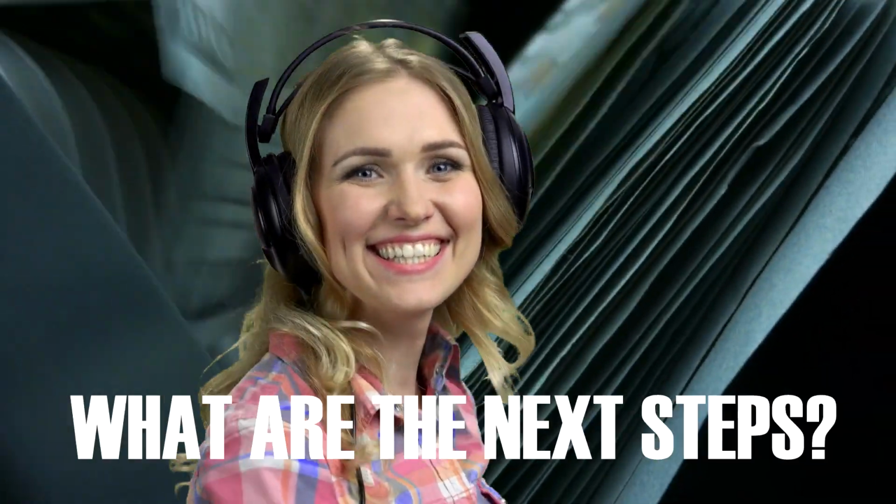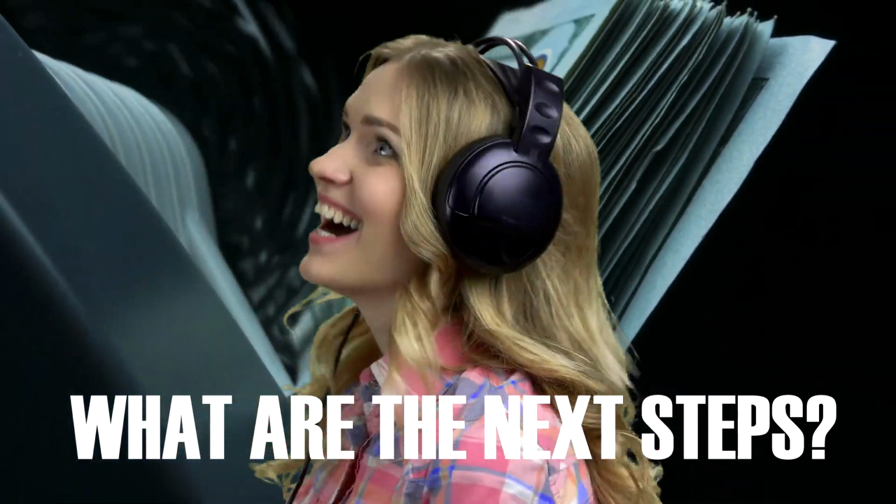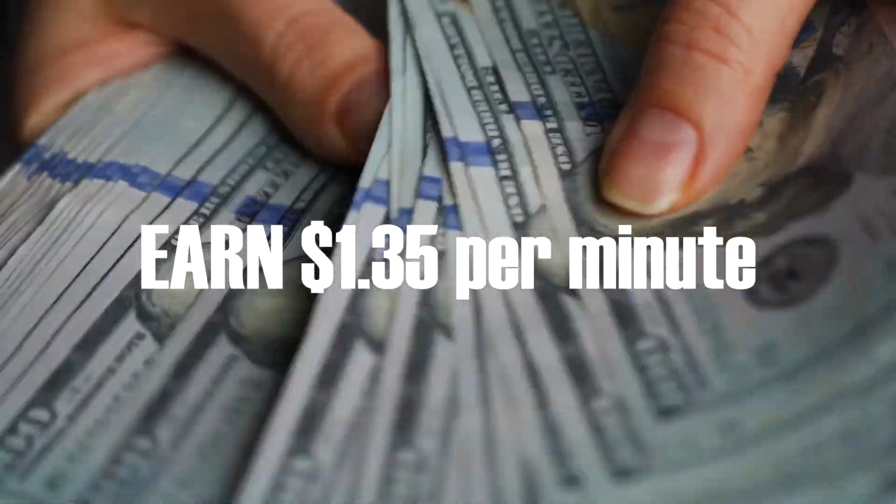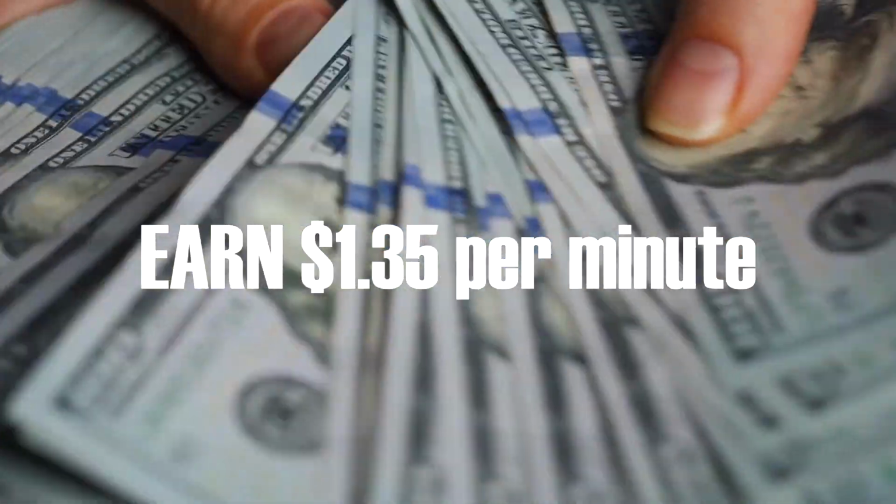One of the simplest methods to generate money online is to listen to music. What are the next steps? We'll find out shortly. This is how you can earn $1.35 per minute of music listening.